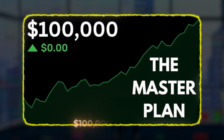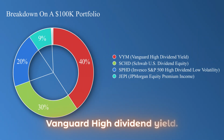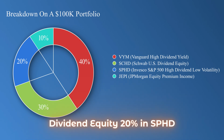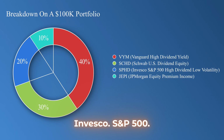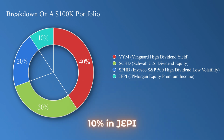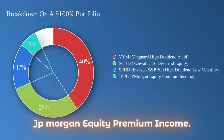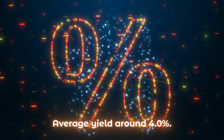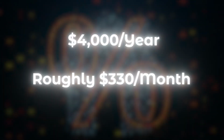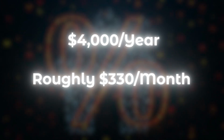Here's the breakdown on a $100,000 portfolio. 40% in VYM, Vanguard High Dividend Yield. 30% in SCHD, Schwab US Dividend Equity. 20% in SPHD, Invesco S&P 500 High Dividend Low Volatility. 10% in JEPI, JP Morgan Equity Premium Income. Average yield around 4.0%. That's $4,000 per year, or roughly $330 per month.